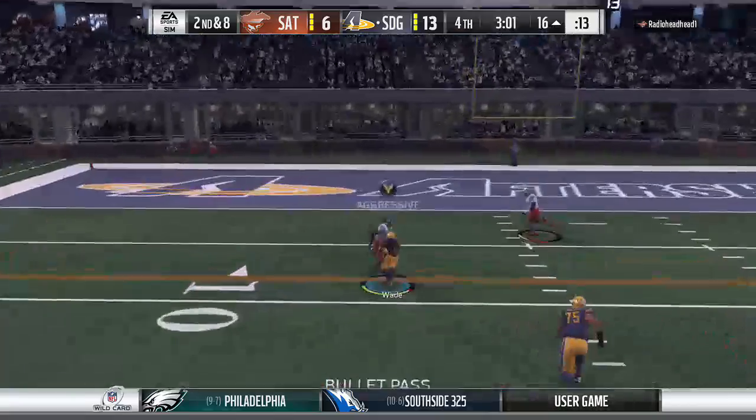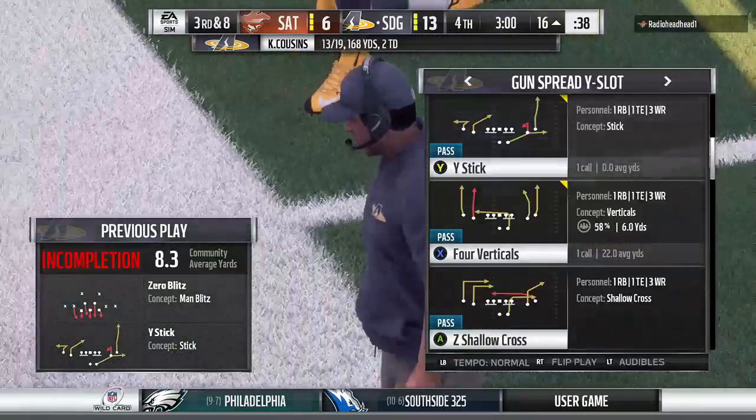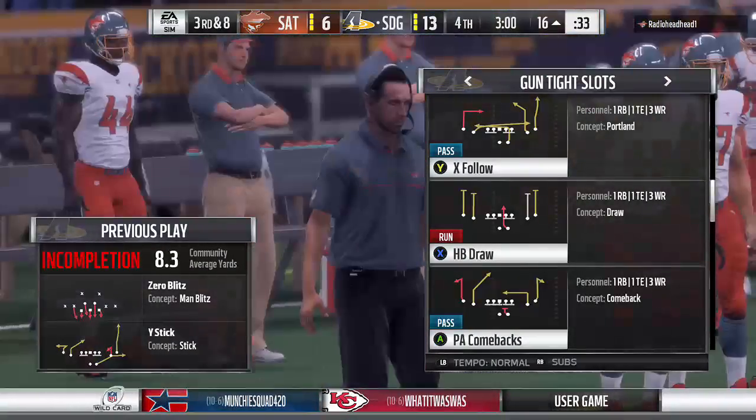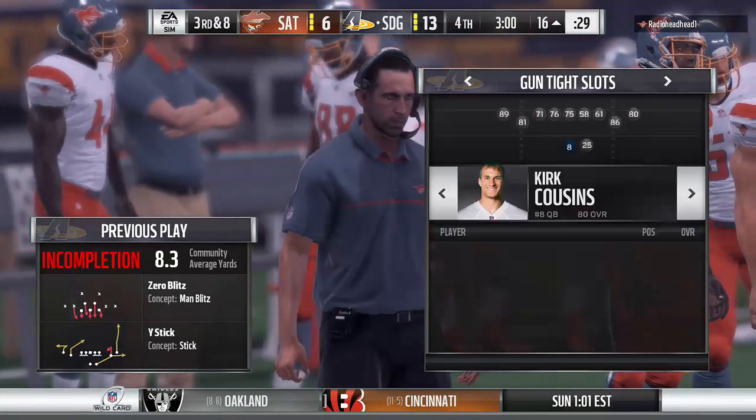Second down, Cousins. And the hit jarred it loose. It's incomplete. It's a lot of contact going on there, and in the end, unable to keep 2 hands on the football and bring it into his body. Everything looked pretty good until the finish.